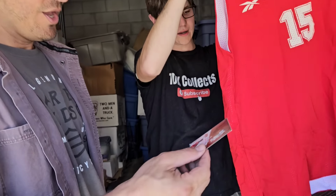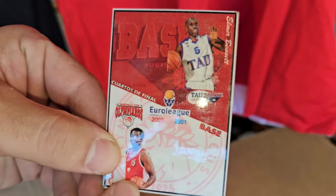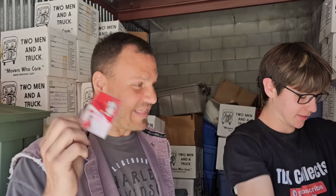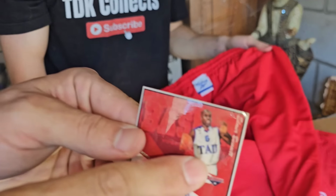Whoa. Olympiacos. Right here. Number 15, he's wearing it. No way. Number 15. All right, so that's his jersey. You found his jersey. He's wearing it right there. Nice. There's a TAU jersey as well. All right, we've got to see if we can find that one.